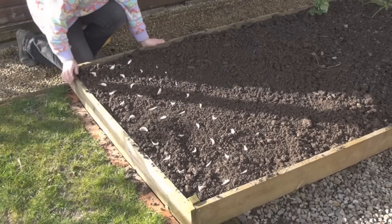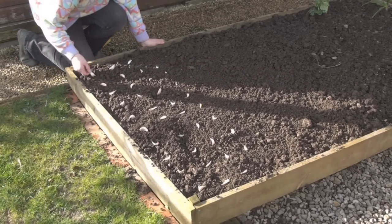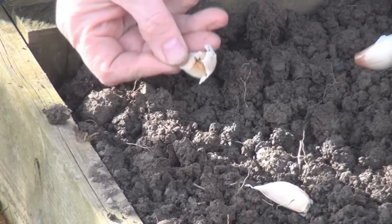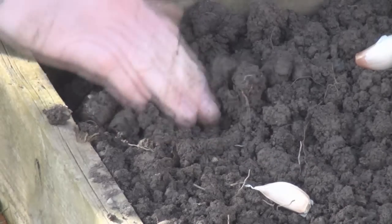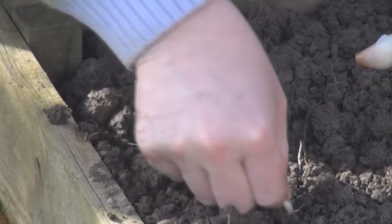Right, now I know where they're going. I can push them in, and they need to go in with the wide bit at the bottom. I'll just push them in about 1 inch deep. There we go.